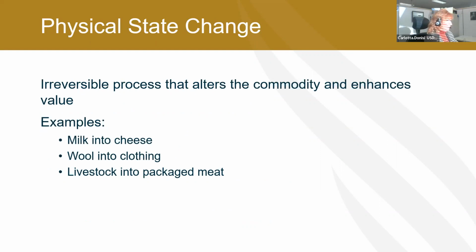Okay, I'm just going to change my blinds here. Hold on. Sorry about that. In Olympia, we got some sunshine all of a sudden.